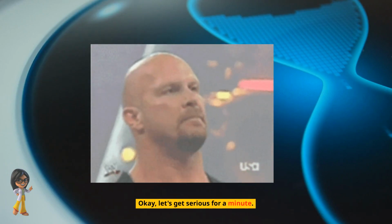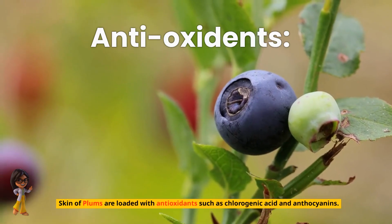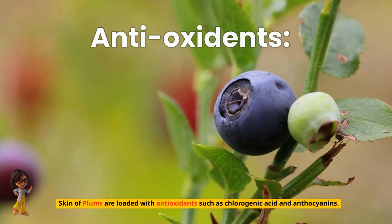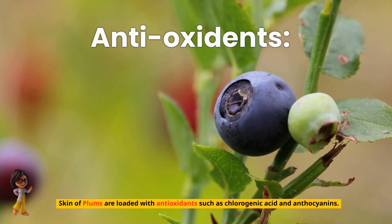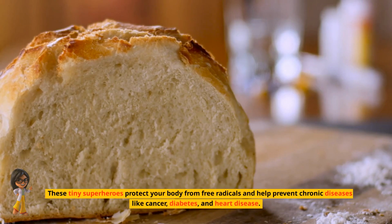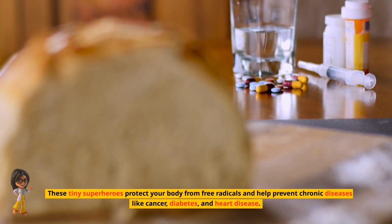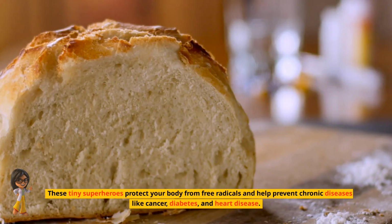Okay, let's get serious for a minute. Skin of plums are loaded with antioxidants, such as chlorogenic acid and anthocyanins. These tiny superheroes protect your body from free radicals and help prevent chronic diseases like cancer, diabetes, and heart disease.